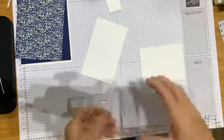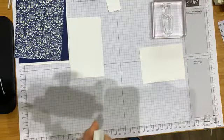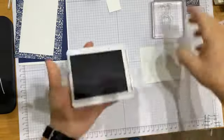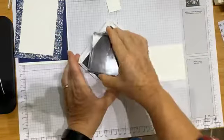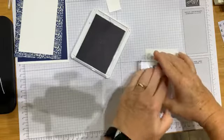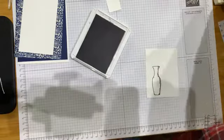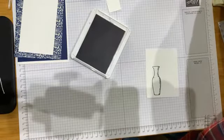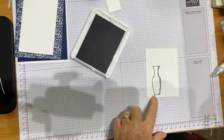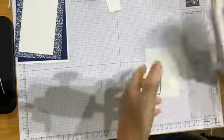And I am going to stamp it in the Night of Navy on my scrap piece of, not on my layer, on my scrap piece of card. Doesn't matter what size this is, we're going to cut the vase out. Well, that's nice, isn't it? You could also stamp it onto patterned paper, which would look lovely, wouldn't it? And cut it out too. That would look so nice in a different pattern.